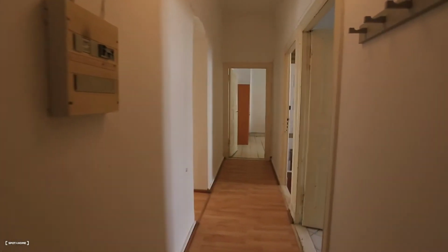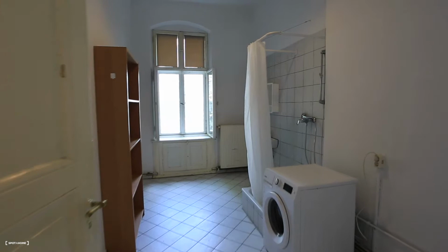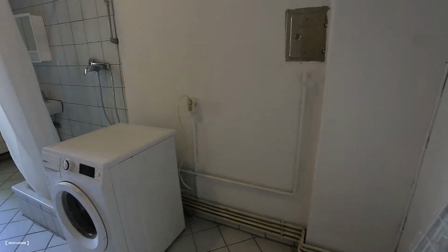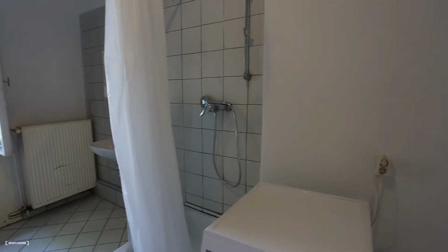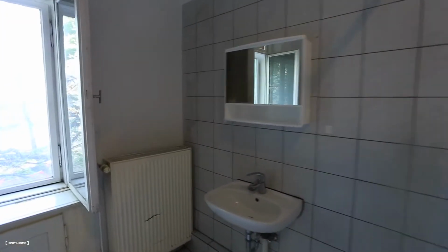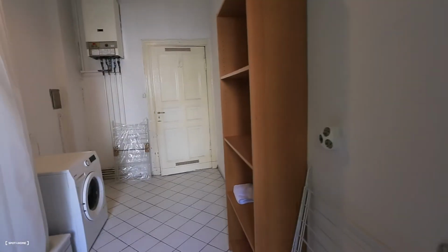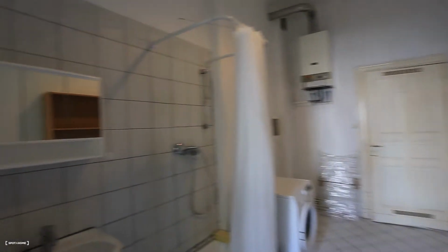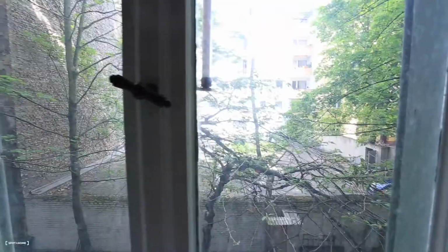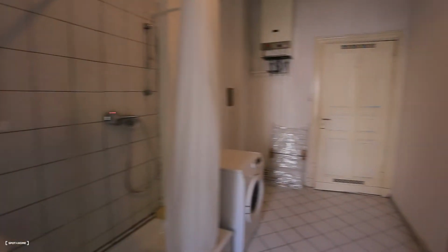So we're back to the entrance hall, and here we actually enter the main bathroom. Washing machine is here. We've got shelves here. The shower is there, sink. And I'm going to show you the other perspective, and also from here. So there's the bathroom. I'm going to show you the view outside to the backyard, very calm, nice. And we are back inside.